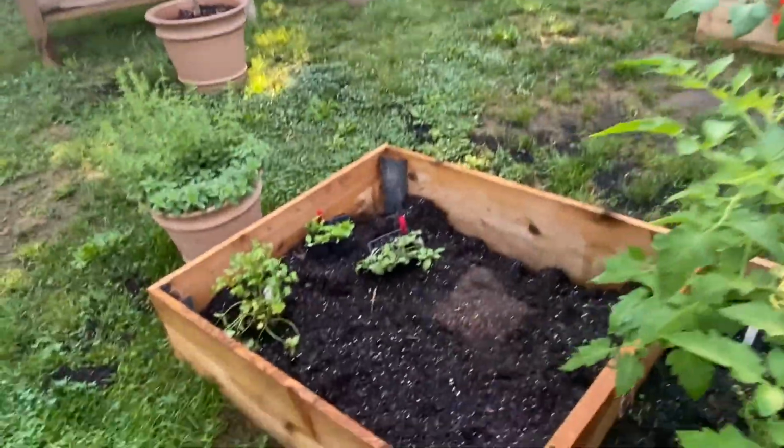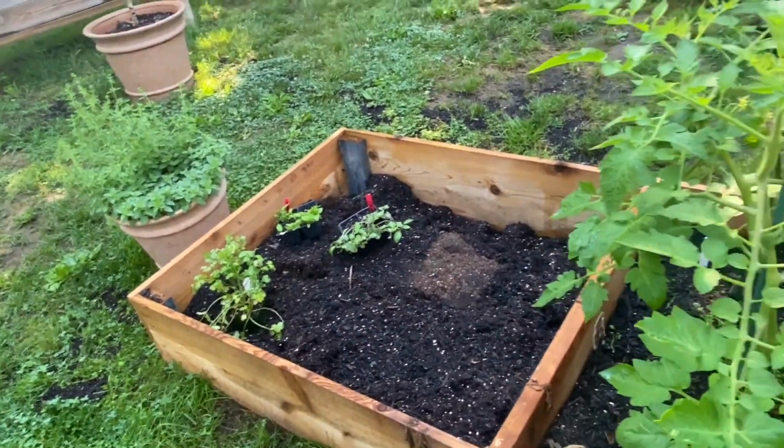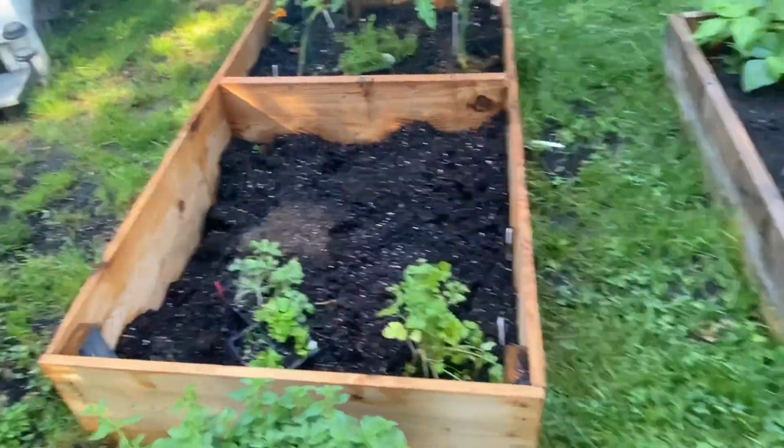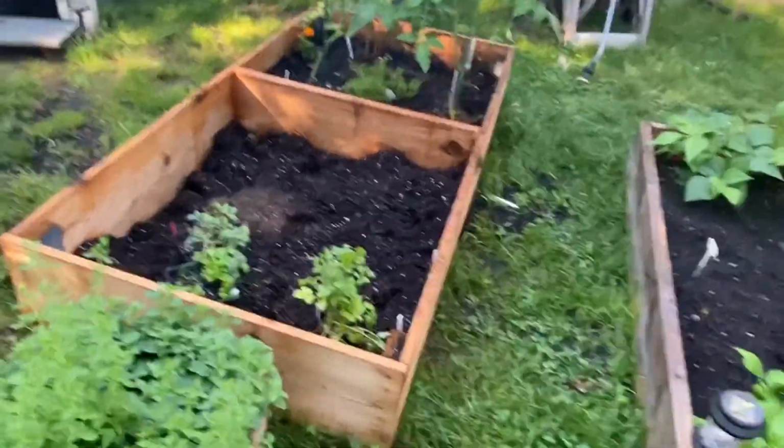All right, and this was the potato bed, but I've already harvested those, and I think I'm going to plant this up with flowers. I think gladiolus, just something for my cut flowers.